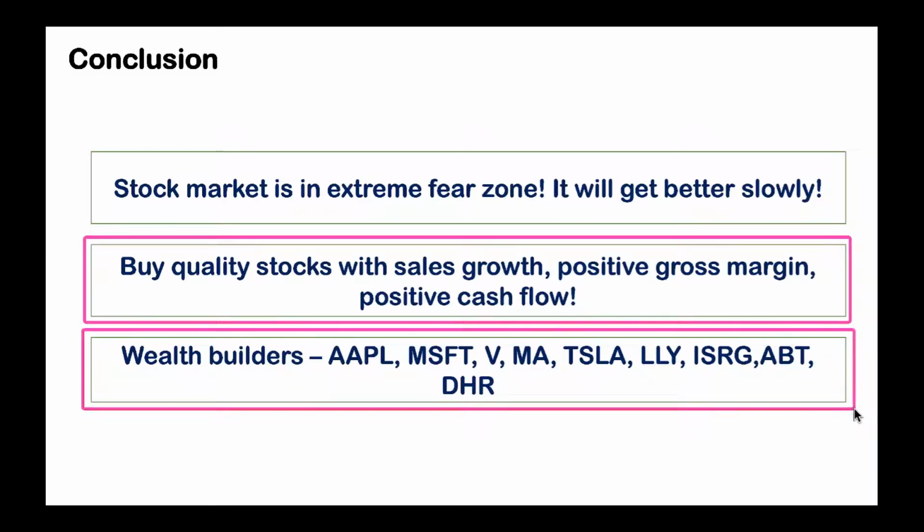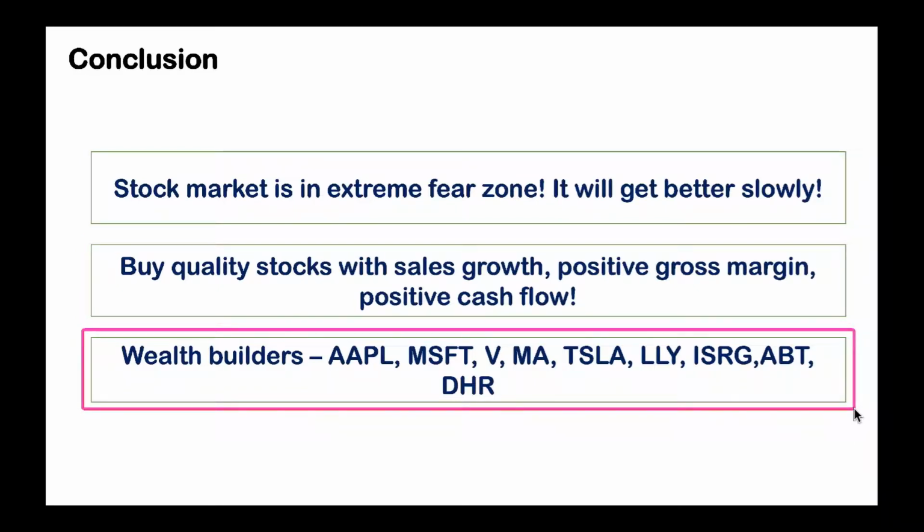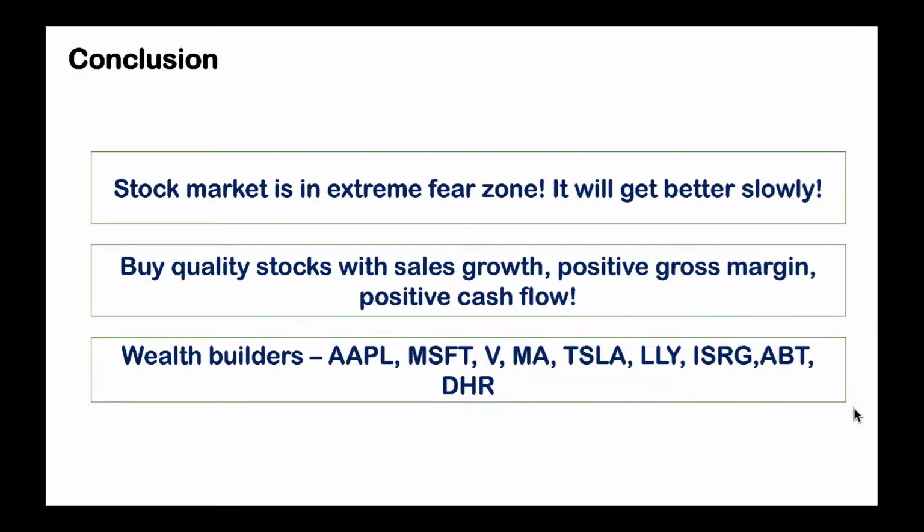You could buy the stock outright, or you could employ some option strategies that we talked about. We talked about the call ratio back spread, which is one of the great strategies for explosive growth. And you could also sell some put options underneath and make some money that way also.